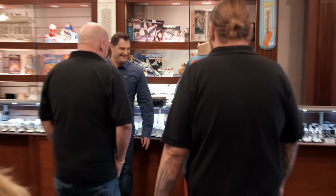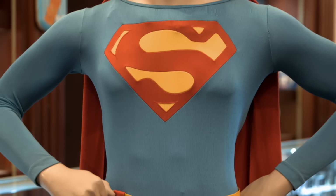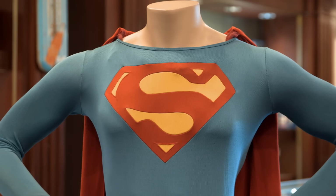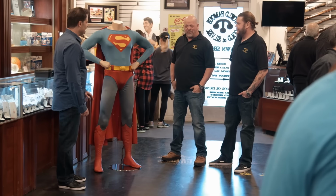Did you just rob the underwear drawer at my house? So this is the original Superman 1 costume worn by Christopher Reeve. Is this like a weird thing you wear on the weekends? I outgrew it.